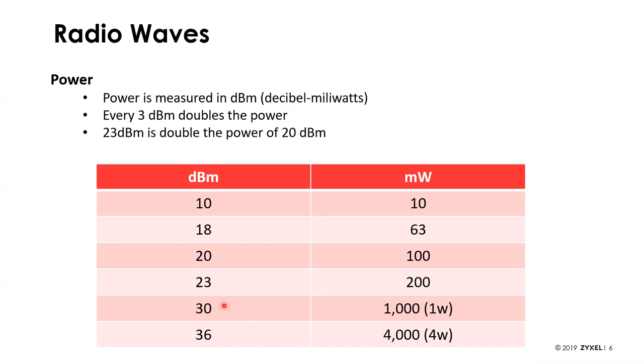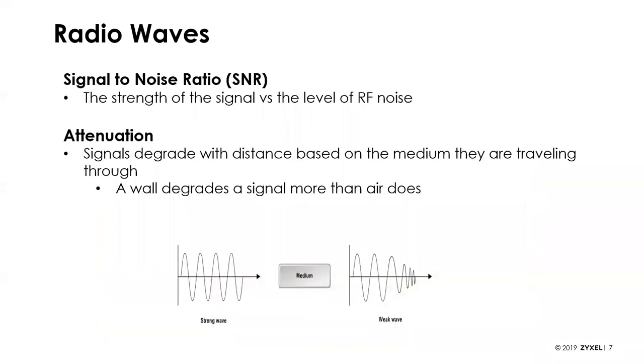And so if you're doing outdoor point-to-point links and things like that, then if you use any sort of calculator software, they all use dBm and dBi to calculate out how far your signal can go and what sort of data rates you can expect. Some other terms here is signal-to-noise ratio. This is probably the most overlooked thing when it comes to quality of your Wi-Fi experience and range.